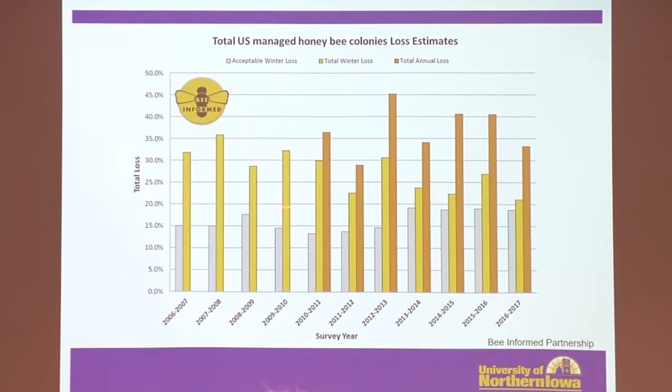And the yellow bars show how much they've actually been losing. And they started collecting data on the annual loss, which includes summer losses. So you can see there's this trend of exceeding what they would like to. The honeybees aren't doing as well as they would like. That's not economically healthy for the beekeepers.